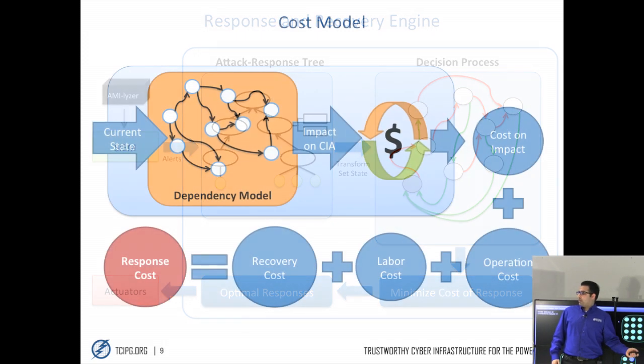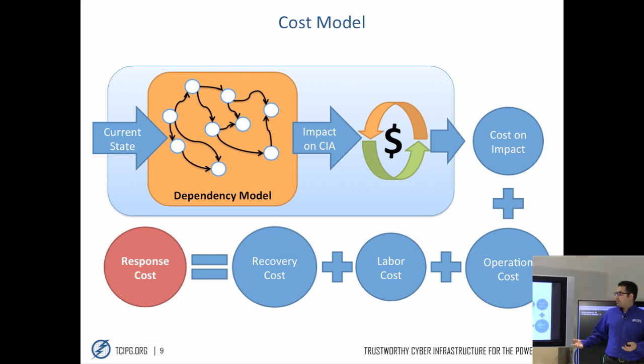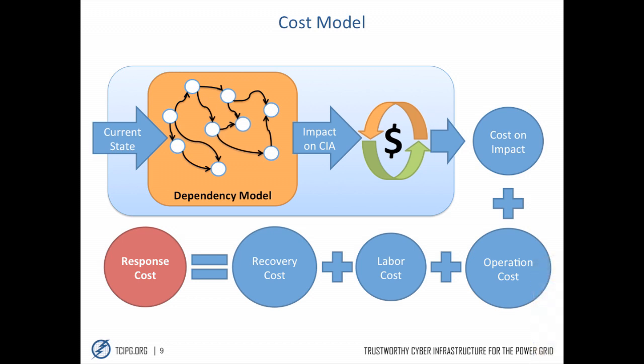Our cost model, on the other hand, tries to compute the actual cost of a response for the utility. Basically this is our conversion function, and then we have the cost on impact, and we add all of the other administrative costs to our response.